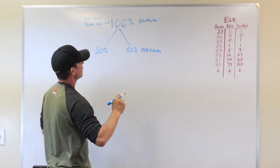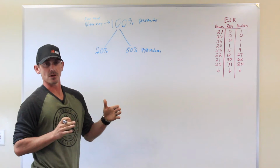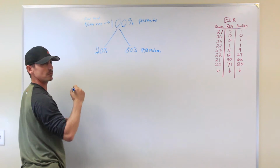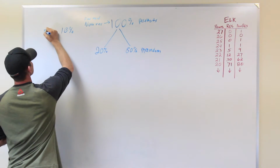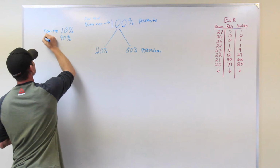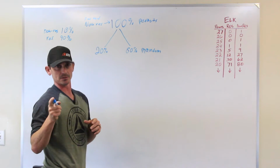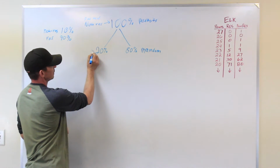So that's first. And what they did last year is they changed that. Prior to 2016's draw, heavily applied for units, like your 10s, your 9s, units like that, had a rule: 10% of the overall permits are set aside for non-residents, and the remaining 90% is for residents only. Prior to 2016, in those hard to draw areas, all of that 10% was gobbled up in this 20% bonus pass.